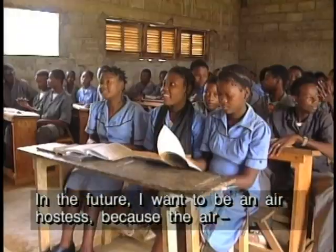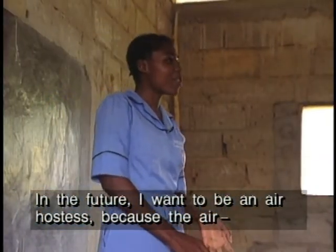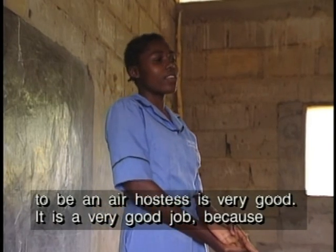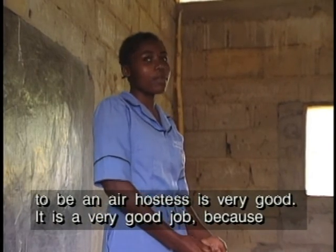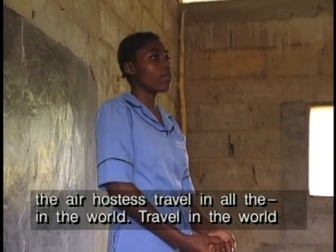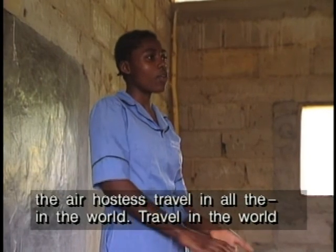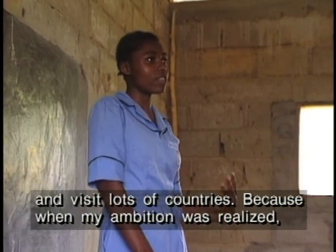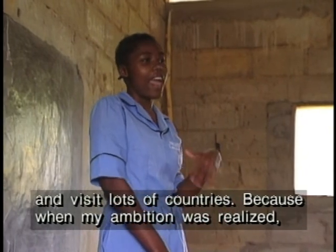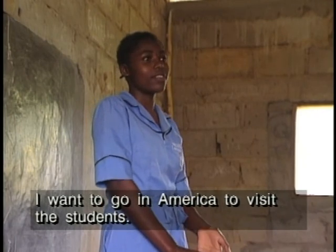In the future, I want to be the air hostess because to be air hostess is very good. It's a very good job because the air hostess travel in the world. They travel, yeah. They travel in the world and they visit a lot of countries. Because when my ambition was realized, I want to go in America to visit the students.